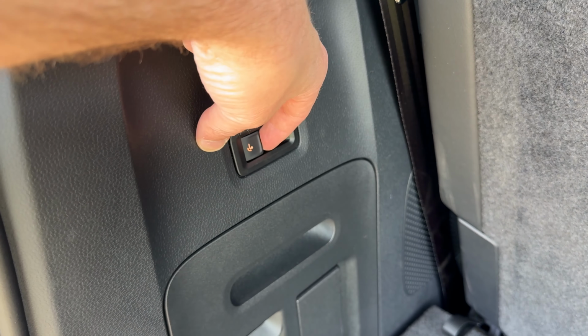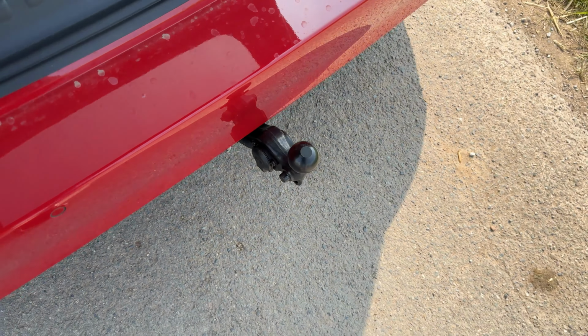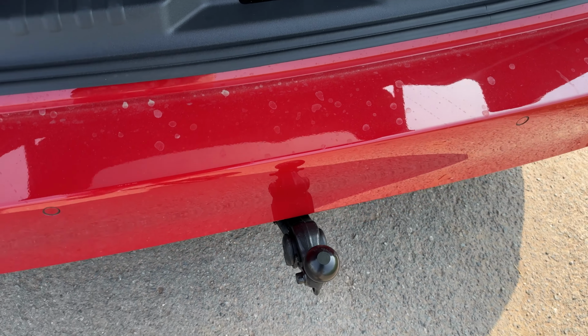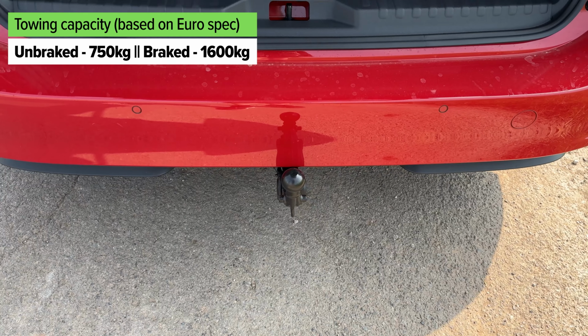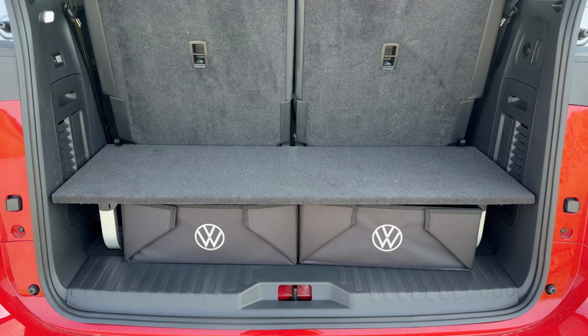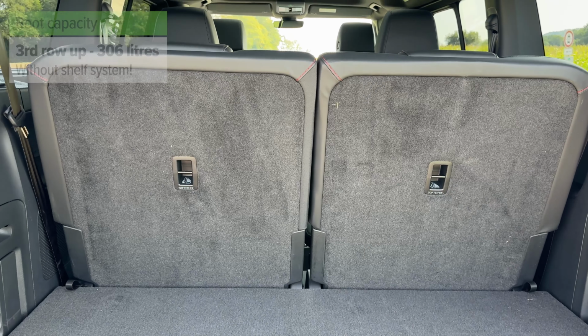and some other stuff here like this retractable tow ball, which we're not going to get in Australia, but it's a neat little gizmo anyway if you need a tow bar. I'll put the towing capacity numbers on your screen now, and sadly no version of the Buzz comes with a spare wheel, so that might be a deal breaker for you. I can totally understand if it is.